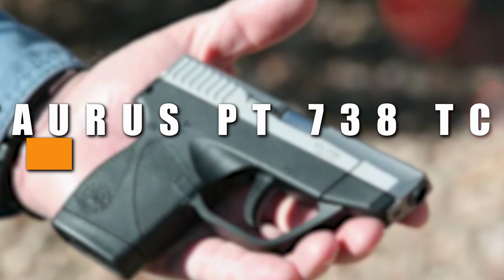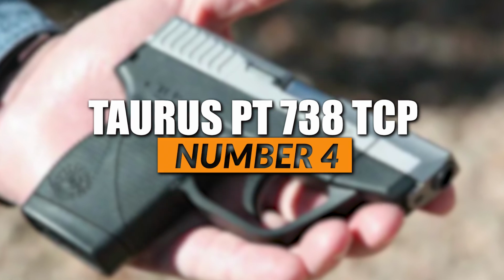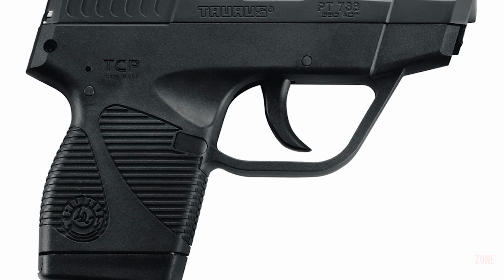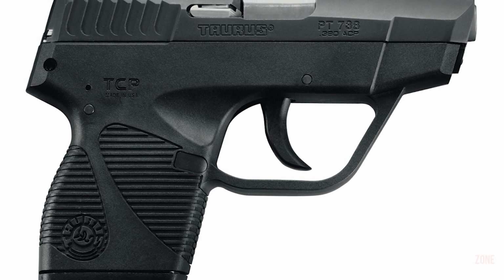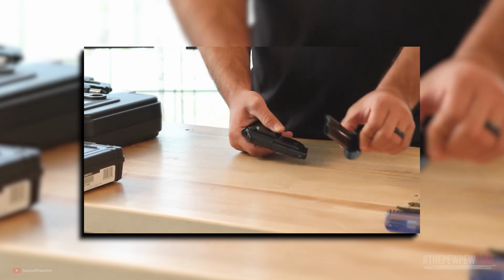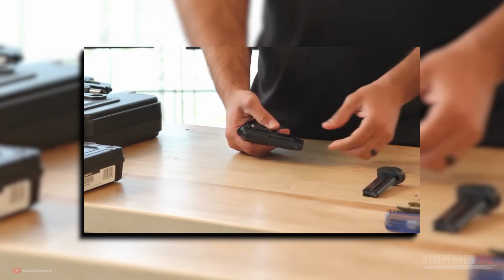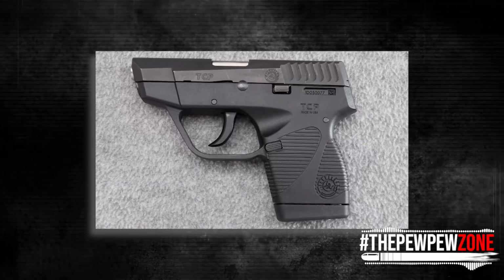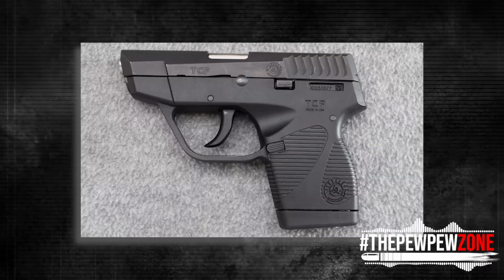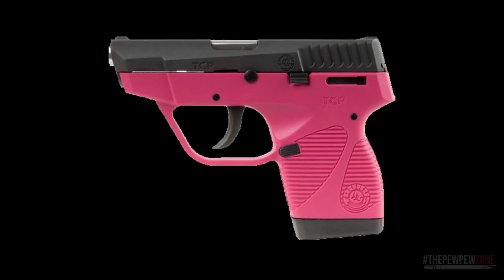Number 4. Taurus PT738 TCP. Released in the US in 2005, the PT738 TCP was manufactured by Taurus International as an ultra-compact pistol in 380 ACP. It was one of the models under the company's Taurus Compact Pistol, or TCP, series designed for concealed carry self-defense. The PT738 TCP is chambered in 380 ACP and features a polymer frame and a stainless steel slide. It was known for its small and lightweight design, as it was developed to be a pocket carry pistol.